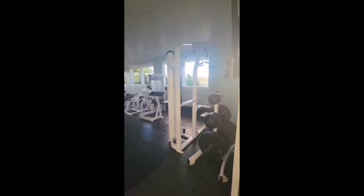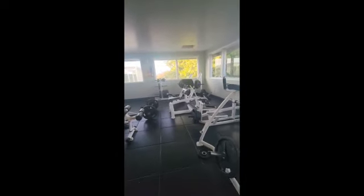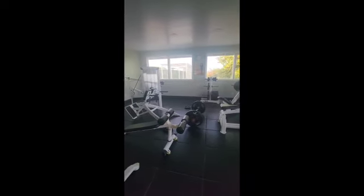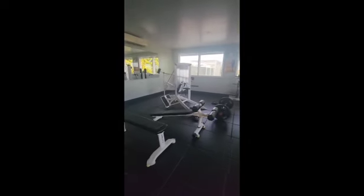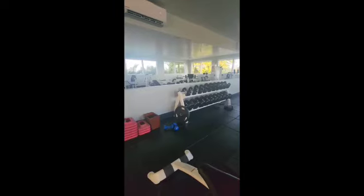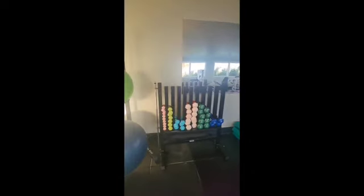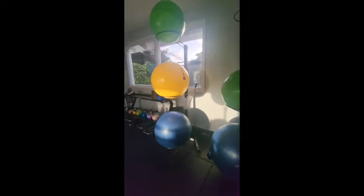Okay, we are in the fitness center. It's actually pretty big. Has a lot of equipment, like for weightlifting machines. And they also have free weights. They have stair steppers if you want to do a little aerobics, some more hand weights. They have exercise balls, kettlebells. They have water.